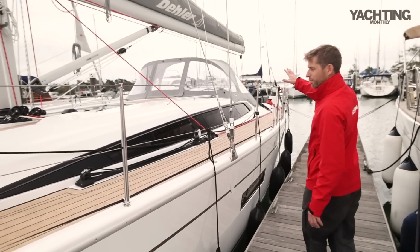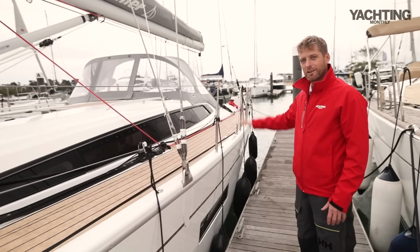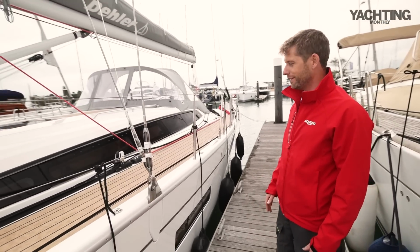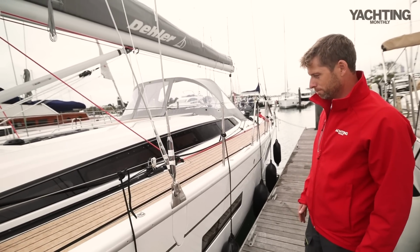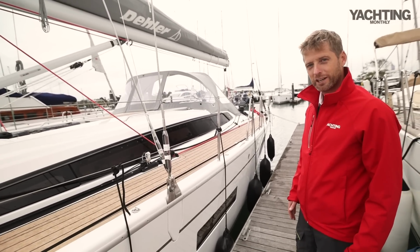We've got the spray hood up today. We'll keep that up because it's a little bit of a rainy, windy day. We've got gusting over 20 knots out in the Solent. So it should be quite an exciting day for a sail.